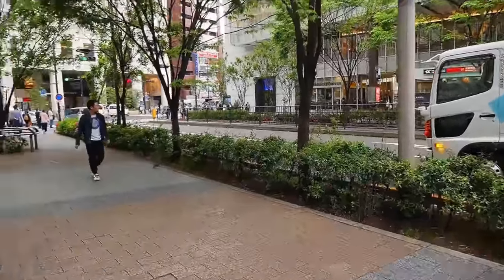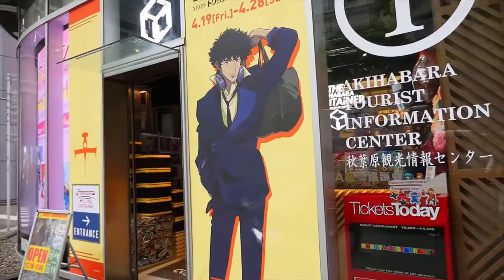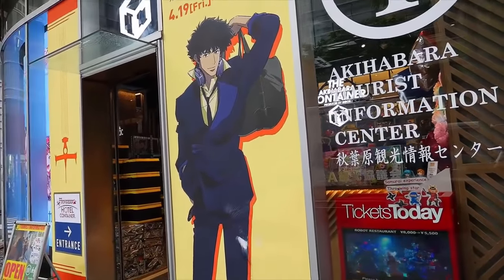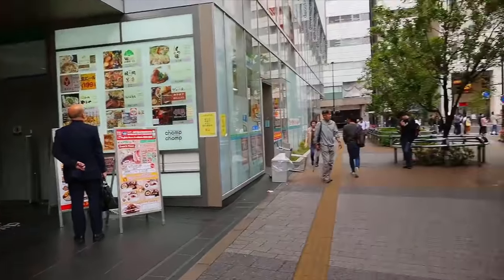Okay, so that's it. The Cowboy Bebop pop-up shop at the container. Again, like I said, only going to be open for like the next week or so, which is unfortunate.